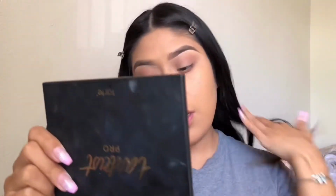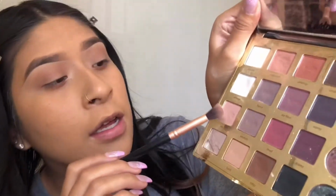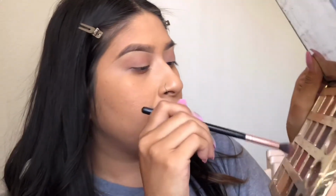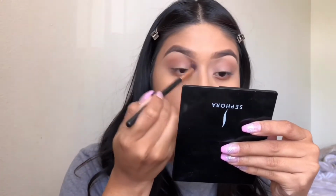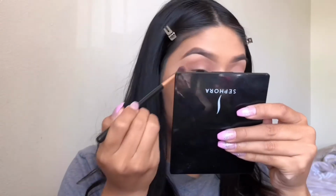Now that that's on, I'm going to use the same brush, but I'm going to take maybe this one. I don't know if you could see it. It's a lighter shade, but it's called Chic. I'm taking that. It's lighter, but I'm just going to deepen just that little area where I applied the color. Not going to be too crazy, just a little layer of color. And this Tarteist Pro is really good on pigment, so it's not going to be very dusty looking.